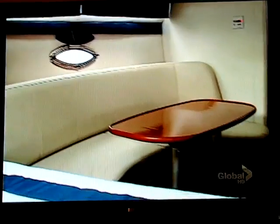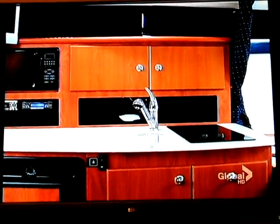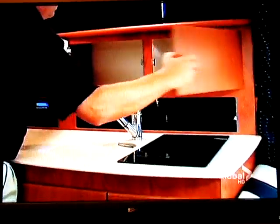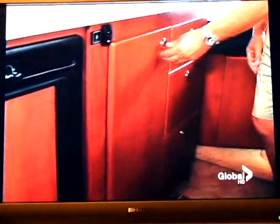Rounding out the cabin is a settee and table to starboard and the galley to port. The galley features a microwave, upper storage cupboards, a large stainless sink, and ceramic cooktop. Under the counter are the drawers, a cupboard, and the AC/DC refrigerator.